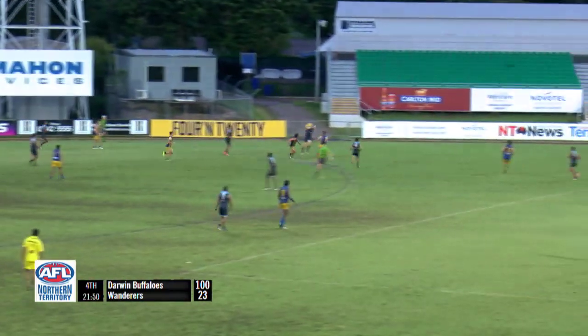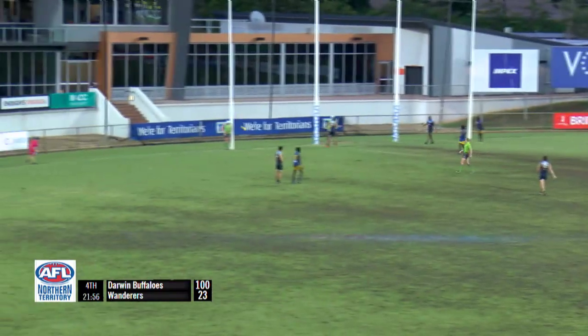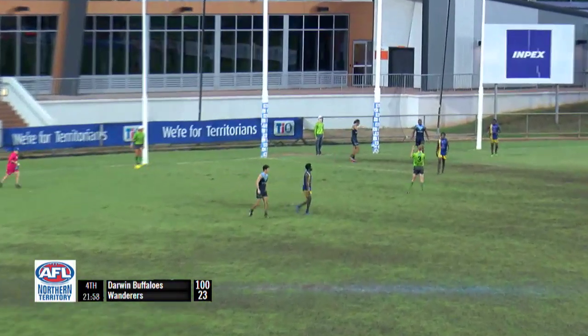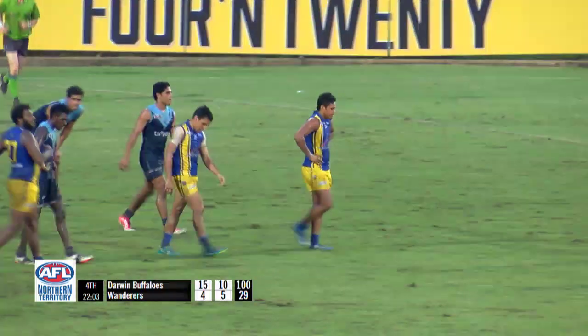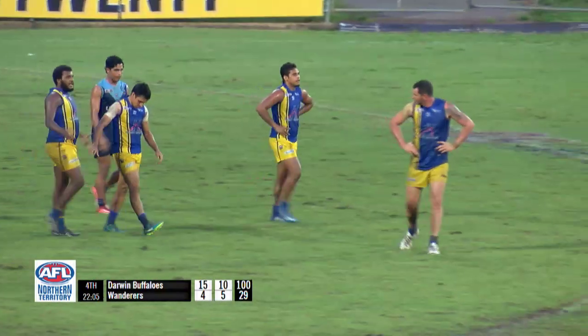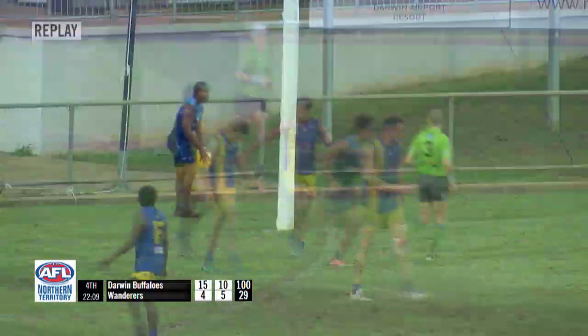Savika with the long kick out of trouble. Miles there for the Buffs. All Wanderers at ground level. That's a nice looking kick from Feijo. And that is the Wanderers' 4th goal as they move to 4-5-29. Buffs 15-10, 100. 22 minutes played in the final quarter.